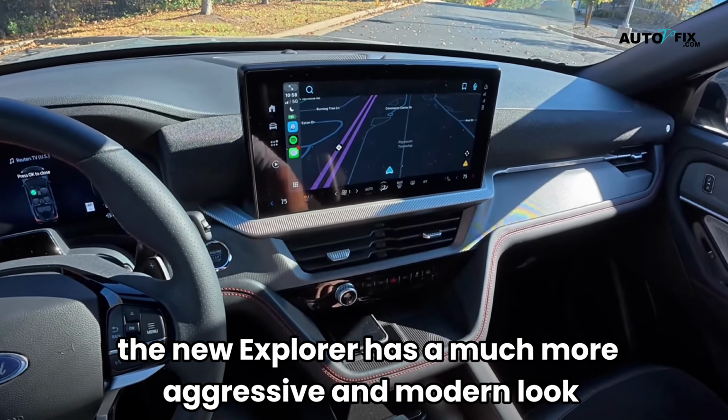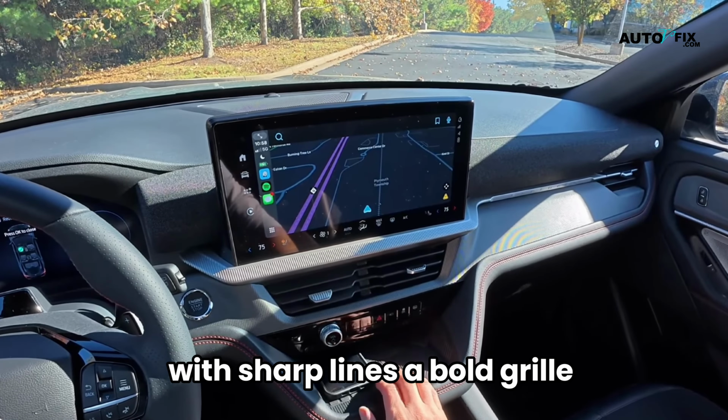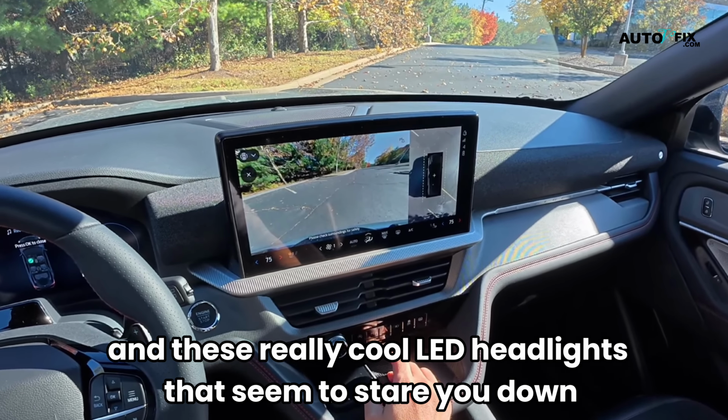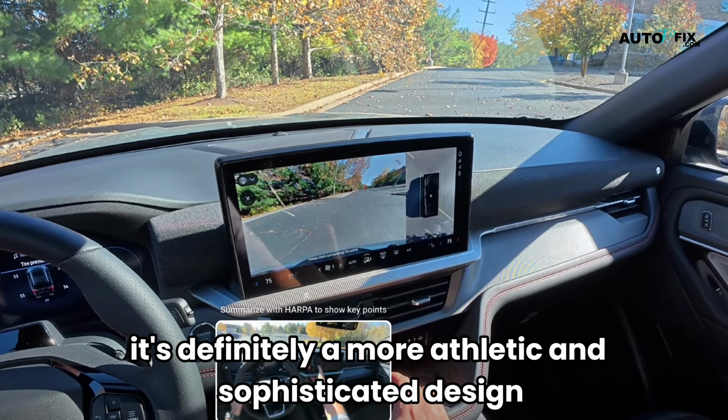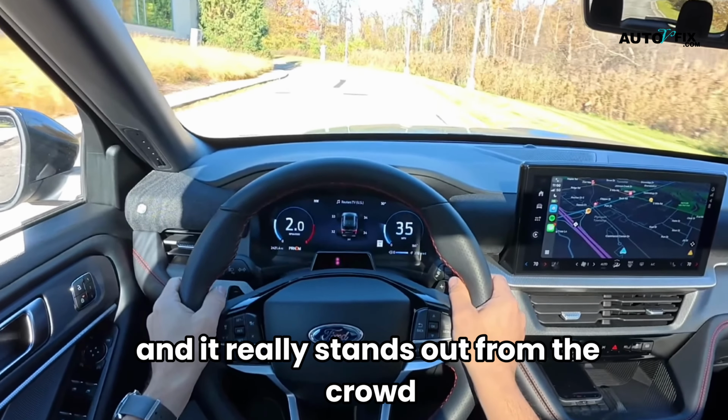The new Explorer has a much more aggressive and modern look, with sharp lines, a bold grille, and these really cool LED headlights that seem to stare you down. It's definitely a more athletic and sophisticated design, and it really stands out from the crowd.